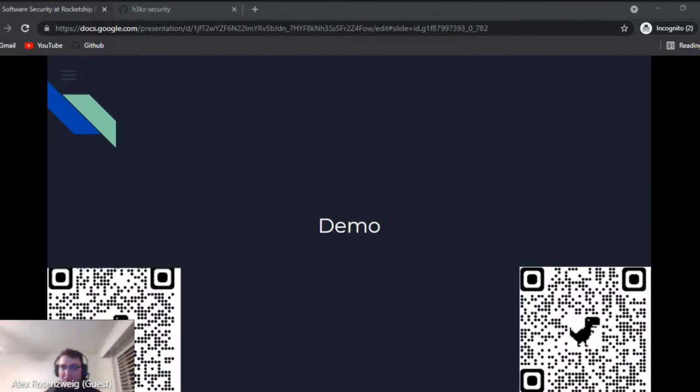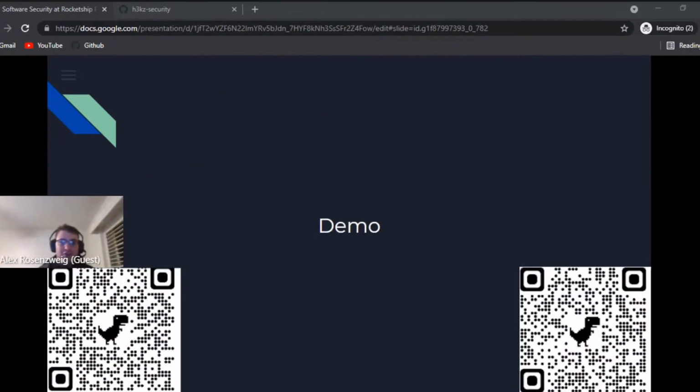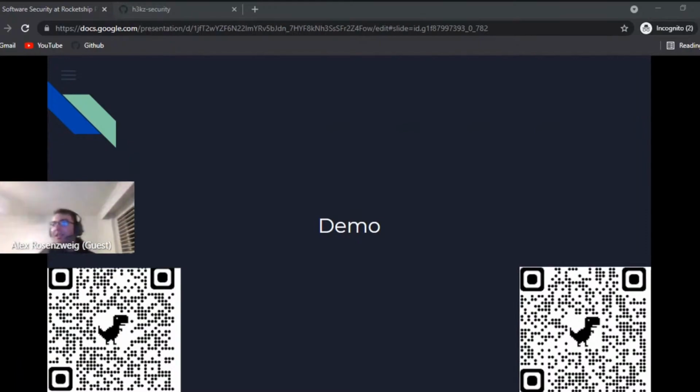So I think the most exciting part of any presentation like this is, I've talked a lot about different security patterns, different approaches to software security, but I should probably actually show you that this is a thing that can be done and doesn't take a million years to implement and only sound good in theory. So I'm gonna jump into a demo in a second. I just want to run off a couple things really quickly.